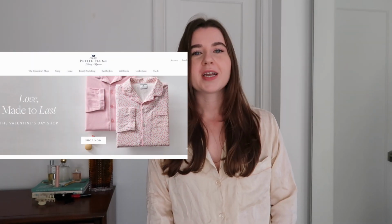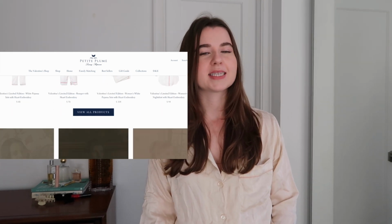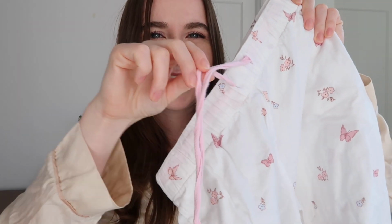What attracted me to this brand is that they do a lot of really fun prints and colors in a very classic pajama silhouette. They also do 100% cotton, which I think is great. My one criticism is that I really don't like the fit of these. I also don't think they wash very well. Look at the ties on the bottoms. They've kind of curled up around themselves, and they get really wrinkly too.